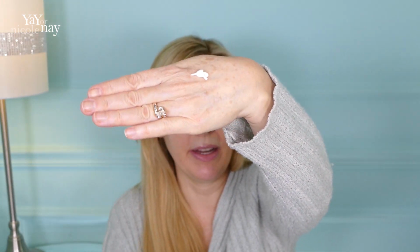To apply the product, super easy. I just take 1 pump, and I'll go ahead and put it on the back of my hand so you can see it better here. That's what it looks like. Just kind of smooth it out a bit so you can see the consistency. And I'll just scoop it off the back of my hand and rub it into my skin. I could have moisturizer on before or after, kind of whatever I want.